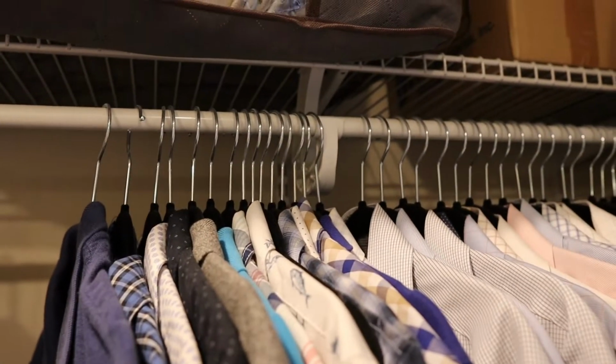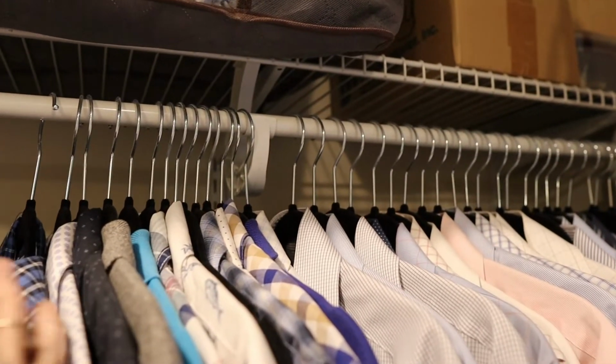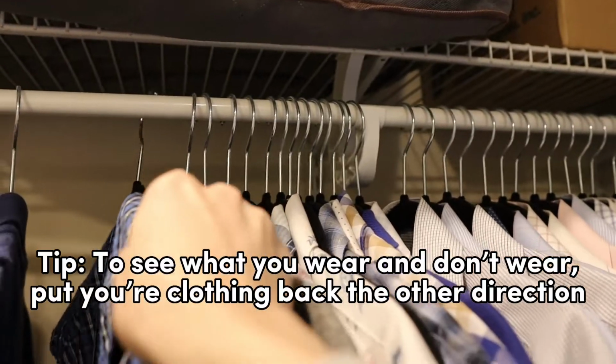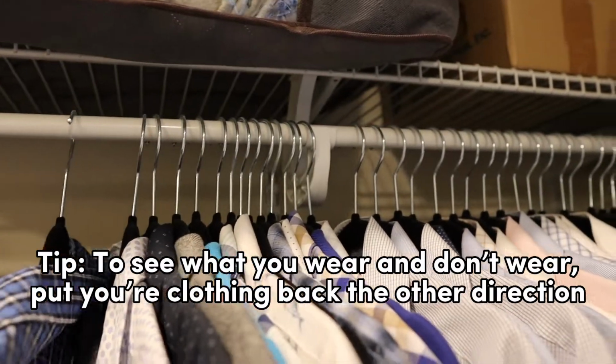A trick if you want to know if you wear your clothing or not is to put your hanger backwards. So once you wear the shirt, put it backwards like that.